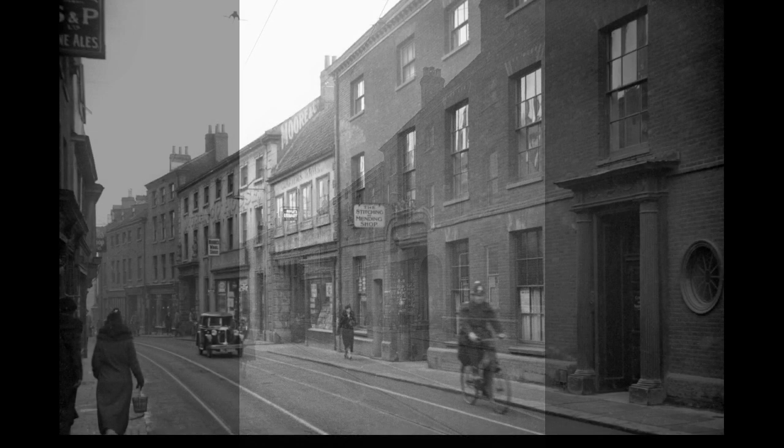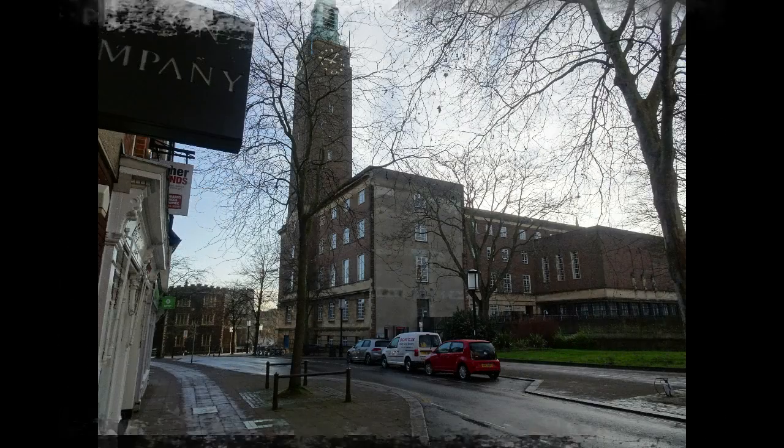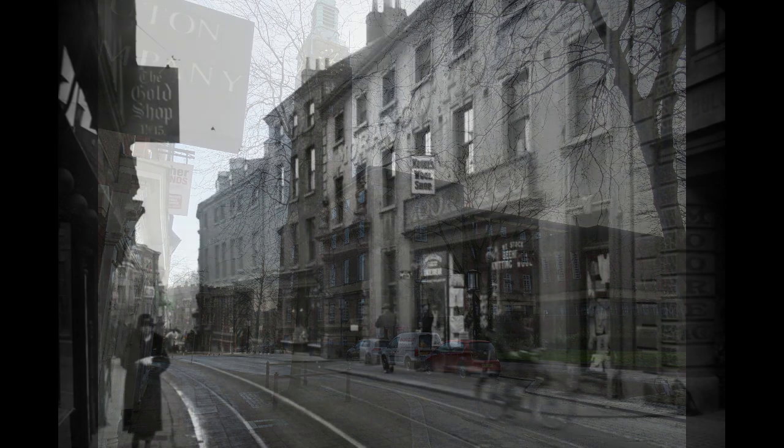Back on St Giles Street, we're now looking towards the Guildhall and the buildings which predated City Hall. As you can see, City Hall was set back from the original building line to create more external space. The Guildhall is to the bottom left of both of these photos.